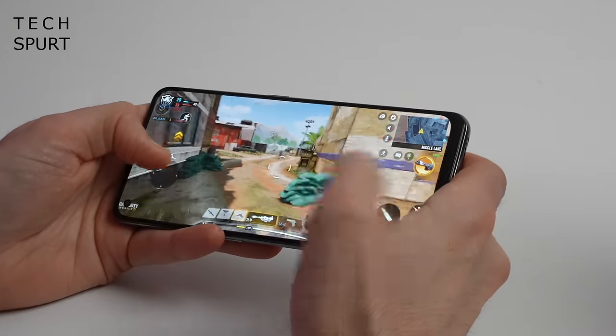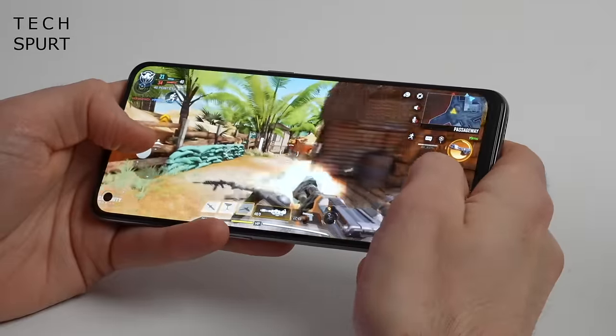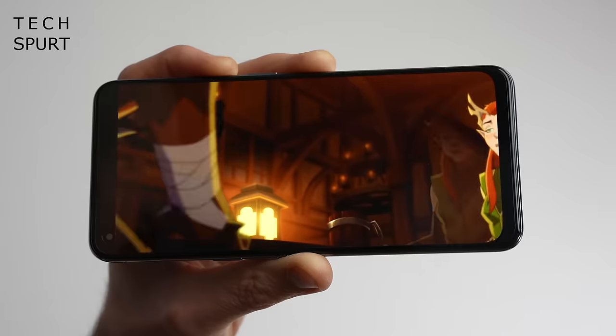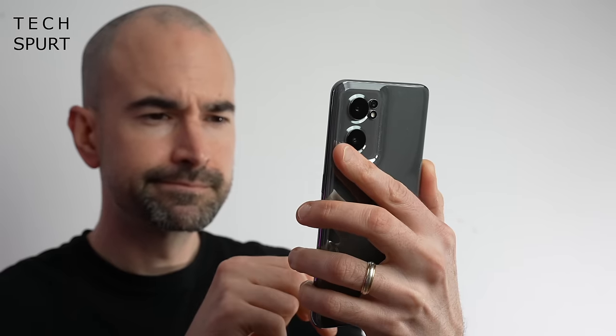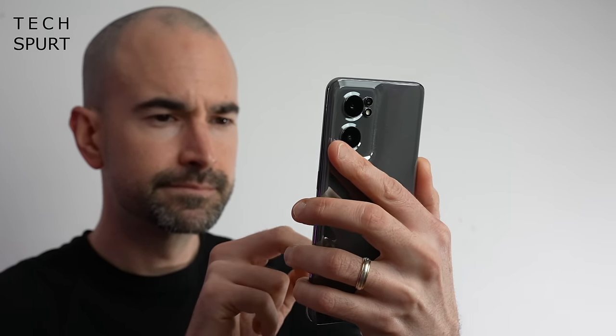And as for performance, the Dimensity can cope with anything you chuck its way, except for the most demanding Android games like Genshin Impact. You're definitely better off with the likes of Call of Duty. And the rest of the specs are pretty solid too. That 6.43 inch AMOLED screen is bright and poppy, while the OnePlus Nord CE2 5G also serves up expandable storage and a headphone jack, plus that same satisfying OxygenOS experience.